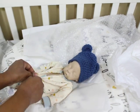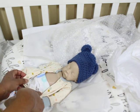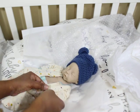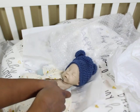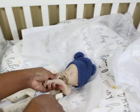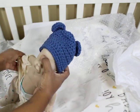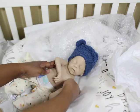Oh, he got on a diaper. Perfect. What kind of diaper is this? What kind of foolishness is this? He got on a diaper. Lord, I ain't never seen one of these diapers in my life before. Okay, let me see. All right, I know this looks crazy. I'm gonna get the arm out. Get your arm out.